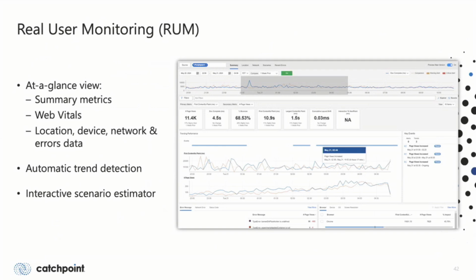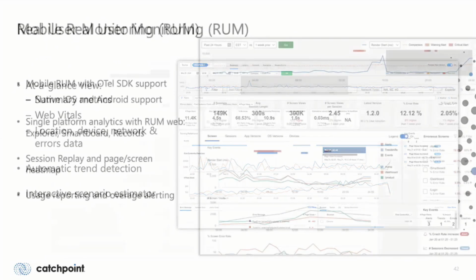And of course, being able to understand frustration. One of the latest things we've added is what we call rage clicks, like how much you are fighting with your mouse or your trackpad. Being able to understand that and correlate it to slowness: oh look, there is a rage click, and it's because things got slow. And then we are taking RUM now to the next level.